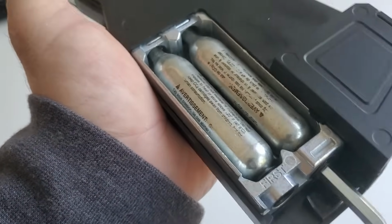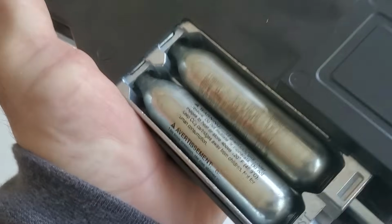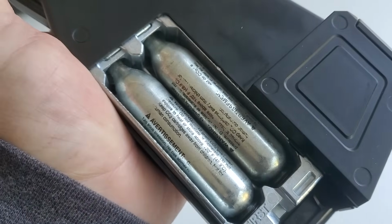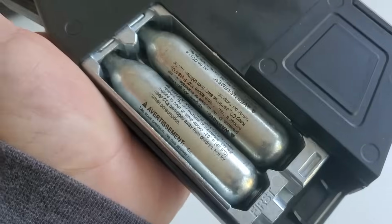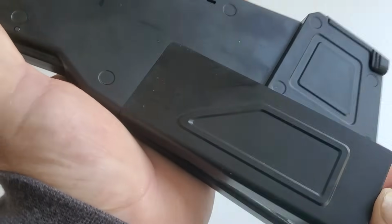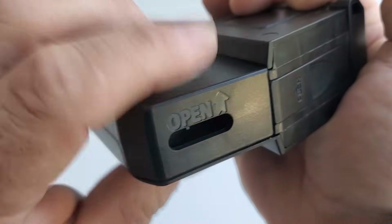There we go. We'll just give this like... Ooh, I had to give that about a full turn. So it's sealed off now. Then you got 2 tabs in the top of your door. Put those in.